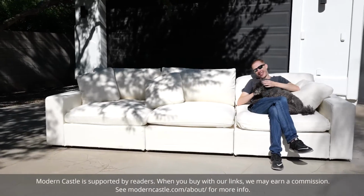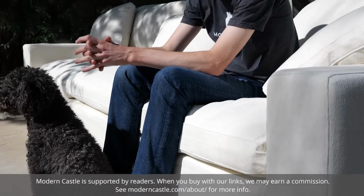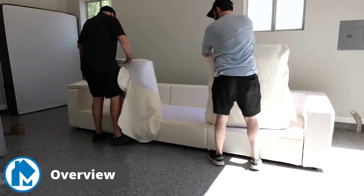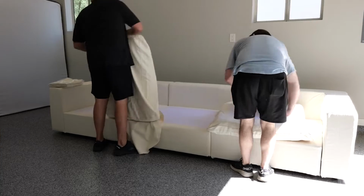This is the 7th Avenue Sofa. It's soft, supportive, and modular. We put this sofa through our battery of performance tests to assess sinkage, pressure relief, firmness, bounce, and more. While the sofa itself earned high marks for performance, it does require significant assembly. Is this setup difficulty worth it?